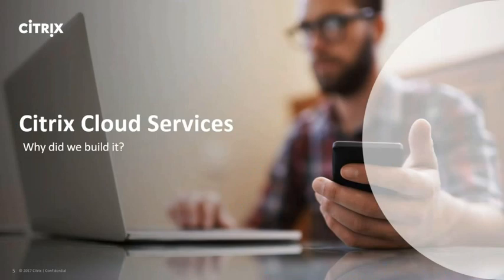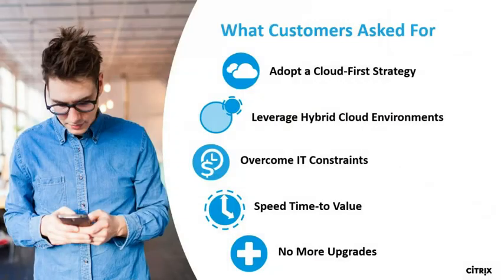So just looking at why Citrix built cloud services. I think one of the things was that over the last couple of years, it's important to recognise that customers we're talking to are looking for organisations that have got a cloud-first strategy that can leverage hybrid cloud environments, overcome IT constraints around time and money, and improve the speed of time to value, so the time it takes to spin up a project and get value from that project and the investment that's made, and then also reduce or eliminate the number of upgrades, particularly major upgrades, moving forward.